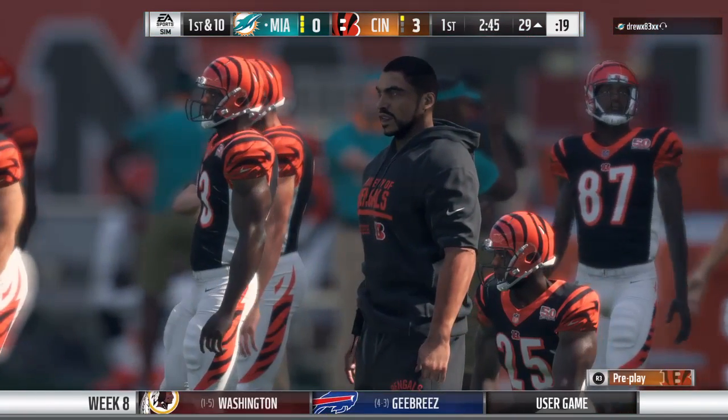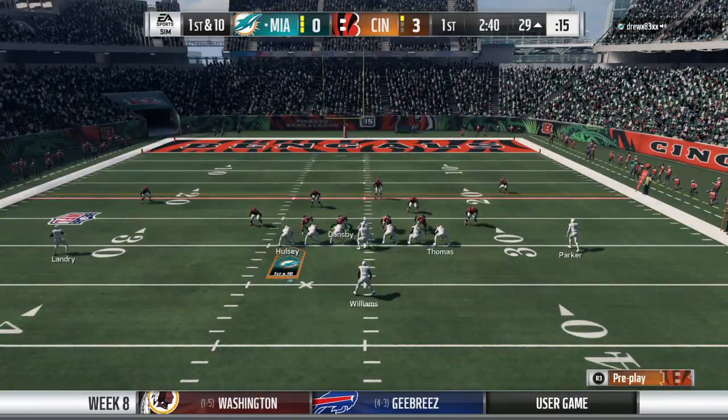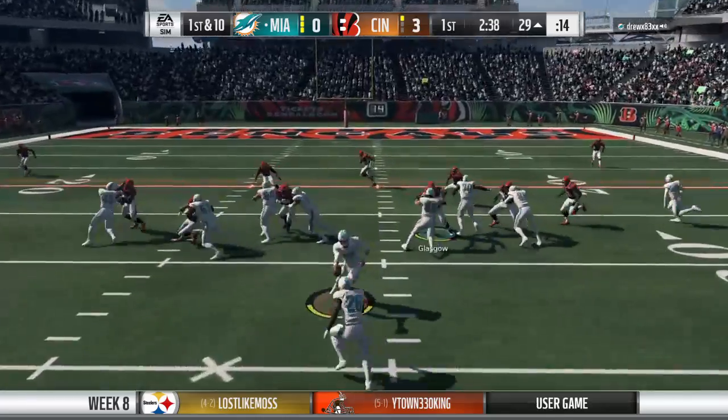The first look at the NFL scoreboard comes from the Motor City. It's the Lions that have grabbed the early lead. We'll keep you updated on that one as it progresses.